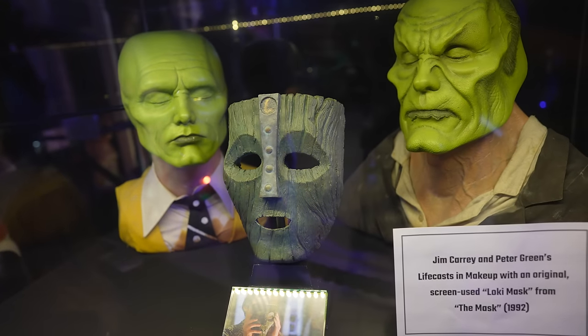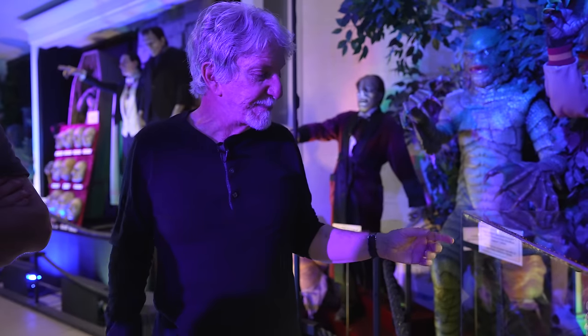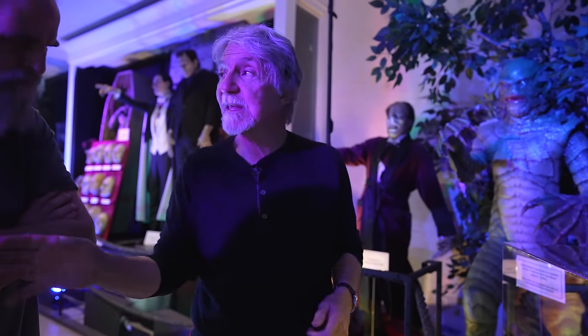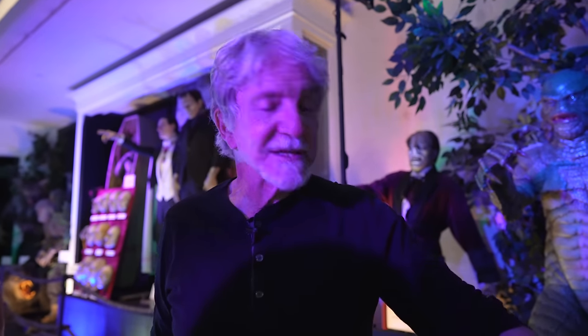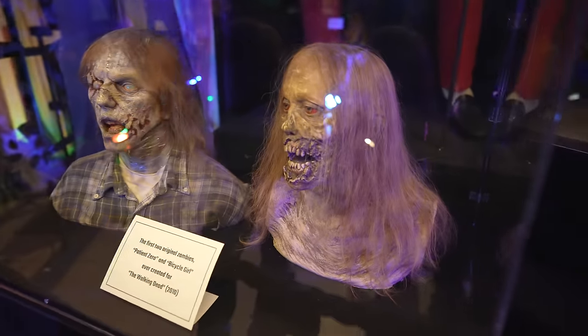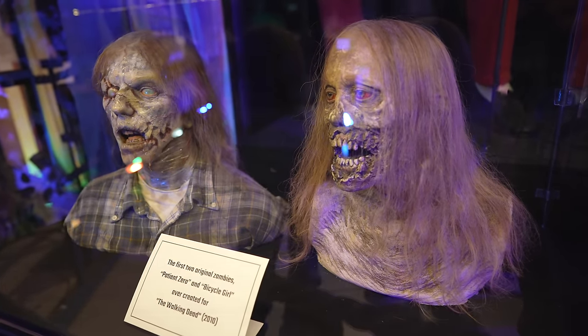Now, I told you we had Walking Dead stuff. Both of these things are from The Walking Dead. But what's cool is these are the first two zombies they ever made. So it's Patient Zero and Bicycle Girl. Greg Nicotero made both of these for the original of the series.